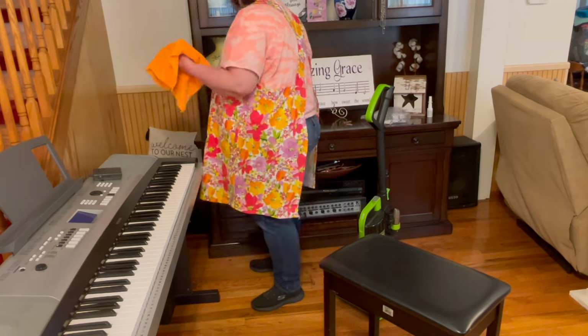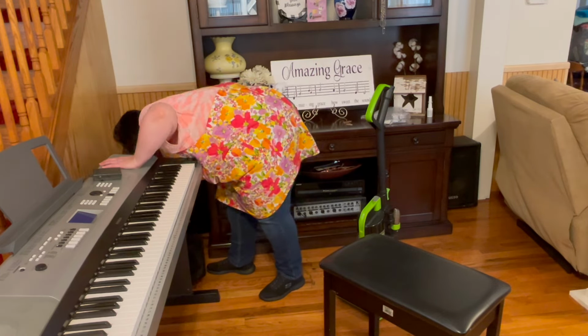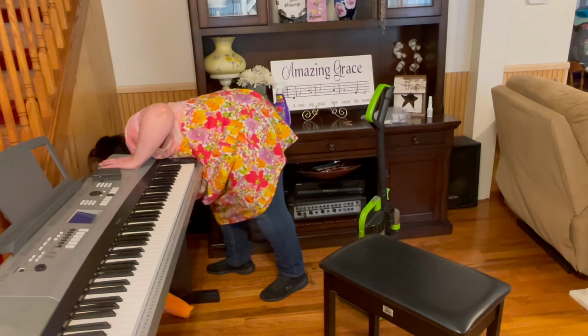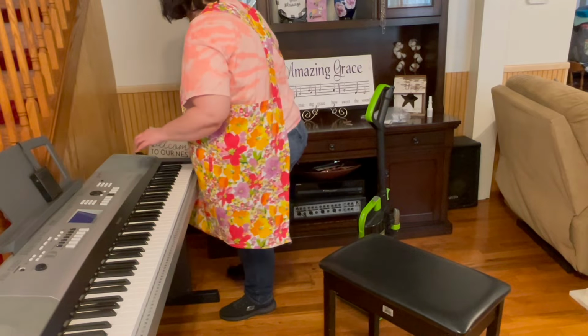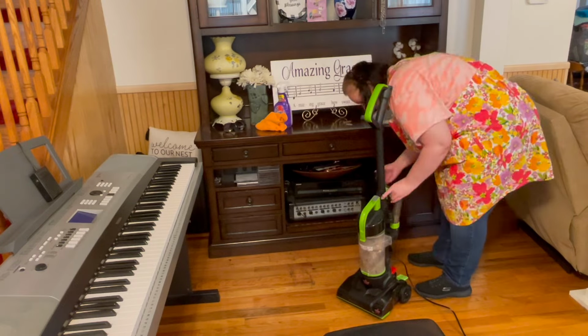So I am just giving this area a huge wipe down. Also, after I moved the piano, I was still finding glitter from Christmas. So you never know what you're going to find when you start moving the things around in your living room to give it a good deep clean.